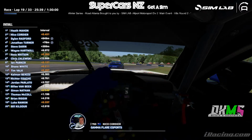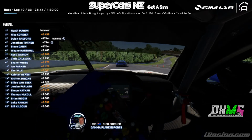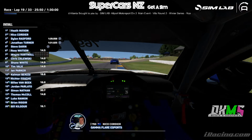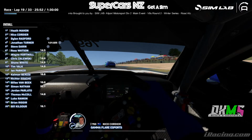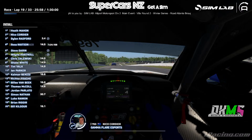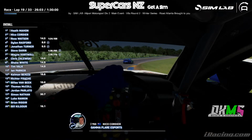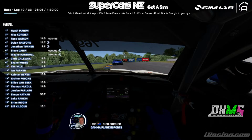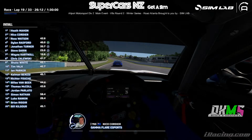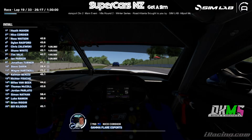Dylan Radford, Jonathan Turner in the pit lane. Oh, yep. So that just leaves Heath Marr, Nico Cordia, Steve Darren, and Wayne Hartnell, Ian Parker, Richie Fauché, Jordan Pilato, and Luke Rankin. JT have brought it in. So that's their pit time on the jacks. I'll just throw the pit lane time in so we can see how long they've been in there. Ideally Steve Darren should be out quicker because he's taken on less fuel.